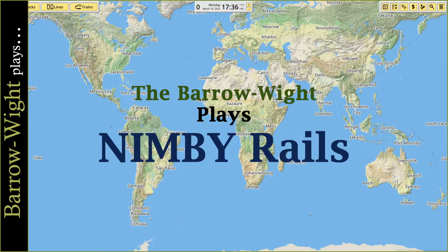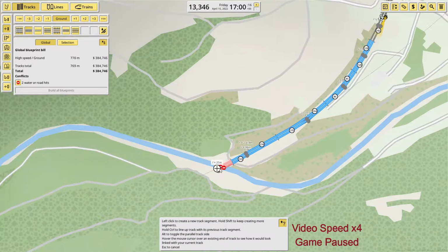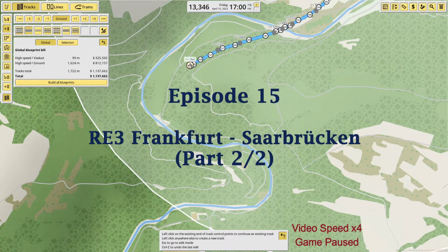I'm the Barrel White. We're still doing NIMBY Rails, and we're doing the German rail series. We're up to episode 15. Today we'll be doing part 2 of Frankfurt to Saarbrücken.